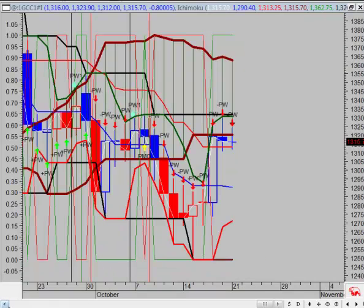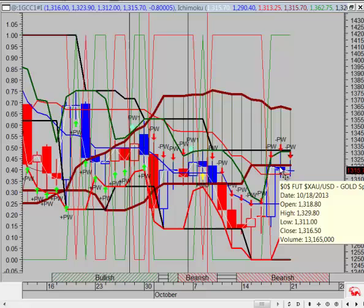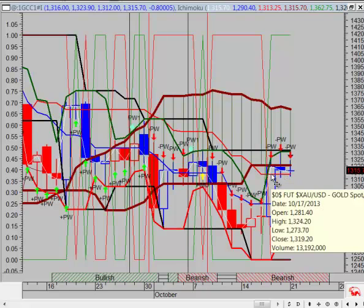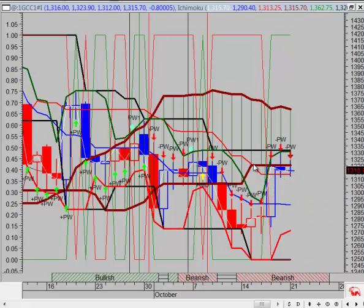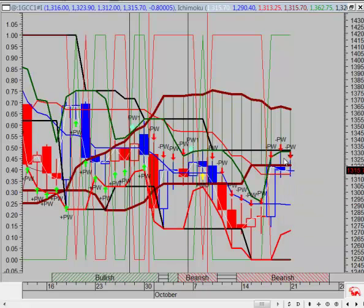Alright, taking a look now at the gold chart. As you can see, we are trading below the Kumo cloud. We managed to get up to the bottom of the Kumo cloud, which is this thick brown line here, and we spiked inside of the cloud, but not really trading inside the cloud. Not any bullish momentum to push prices higher.